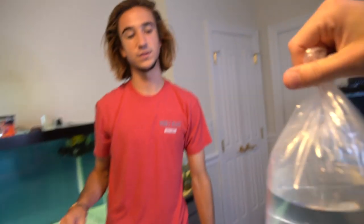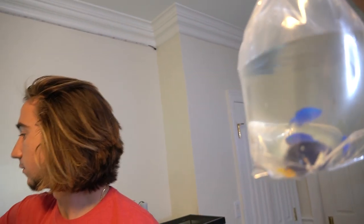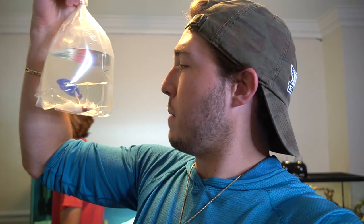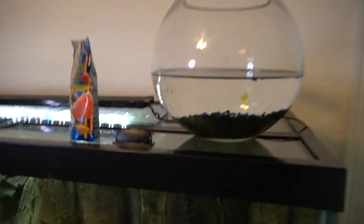Damsels. We're gonna get these in the bowl right now. If they weren't such mean fish. Damsels are actually mean fish. Like, you can't put these with anything because they'll just beat everything up. If they weren't so mean, maybe I'd put them with my fish upstairs, but can't happen. Sorry, too mean.